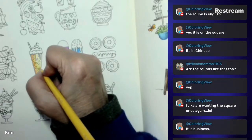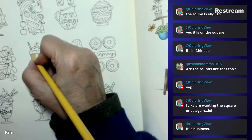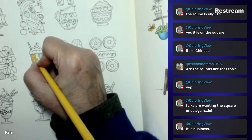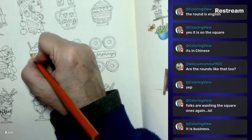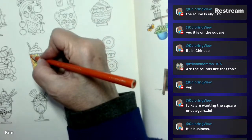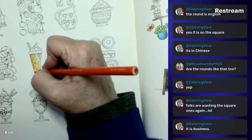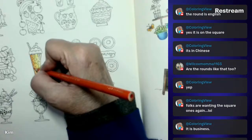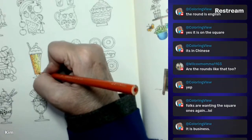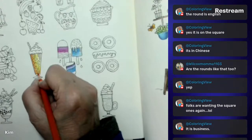I can get them to blend, and you don't have the pencil marks that you do with some pencils, even with the artist grade pencils. So this is layer number 2. I'm only going to do 2 layers. I'll make that a little darker right there.